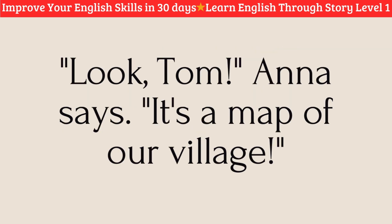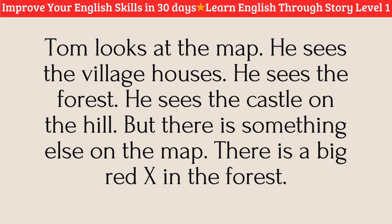"Look, Tom," Anna says. "It's a map of our village." Tom looks at the map. He sees the village houses. He sees the forest. He sees the castle on the hill. But there is something else on the map. There is a big red X in the forest.